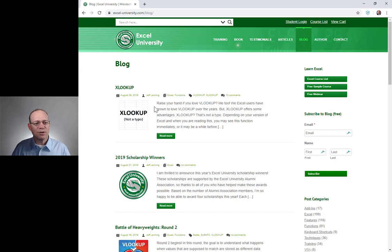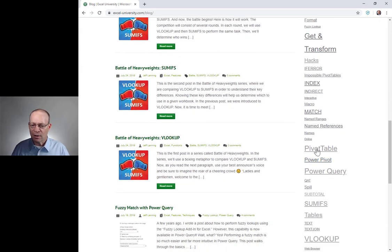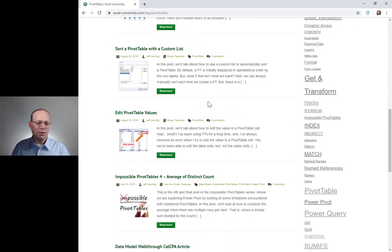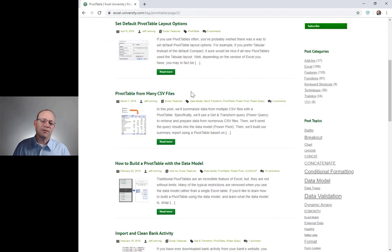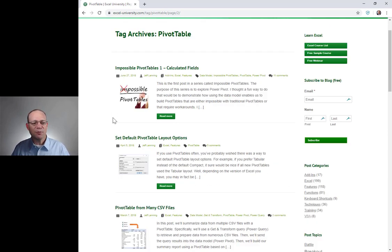So you can do a search, you can browse, you can also click on a topic you want to learn more about. Here I want to learn more about pivot tables, so I click on that. This is going to filter all the posts for pivot tables. The one I'm after is an older post, and it is called Pivot Table from Many CSV Files. This is going to be a narrative you can work through at your own speed, and it is going to show how to use PowerQuery to retrieve lots of CSV files and then build a pivot table from that data. Okay, so if you'd like to check that out, feel free to check that out as well.